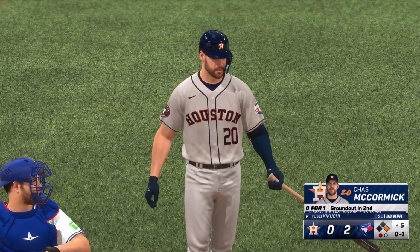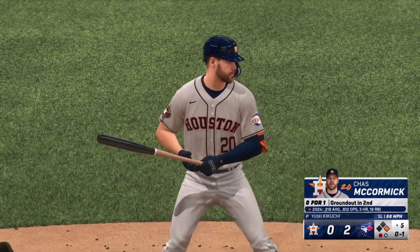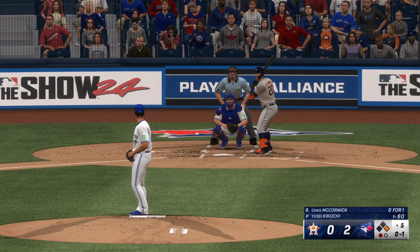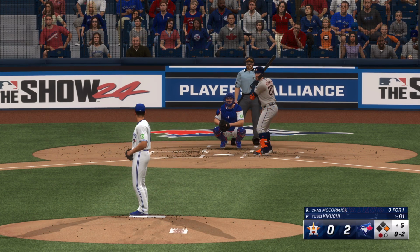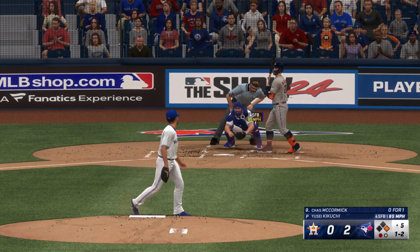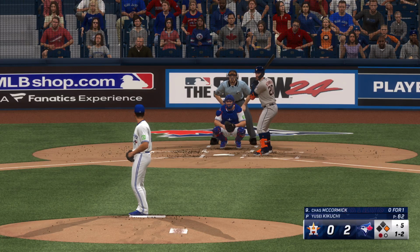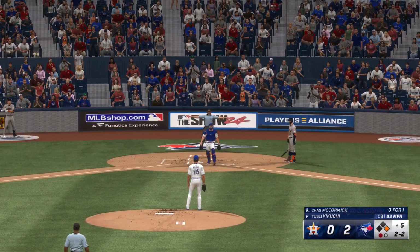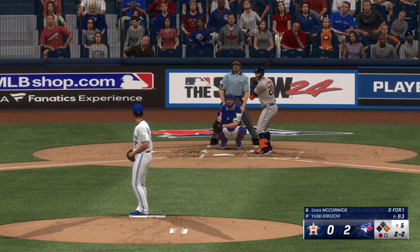McCormick batting for the second time, and that's strike one. The 0-1. Right through there for a strike. And now 1-2. 0-2 fastball way out of the zone. I think he's trying to speed him up. Got to stay back. Off speed's probably coming. 2 balls. In the dirt, but kept close. Runner holds tight as the count moves to 2-2.